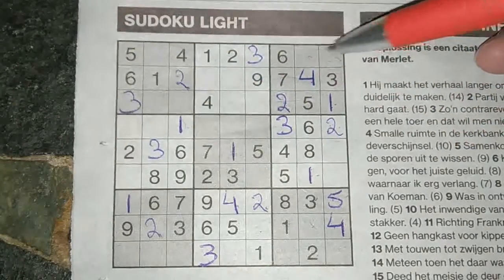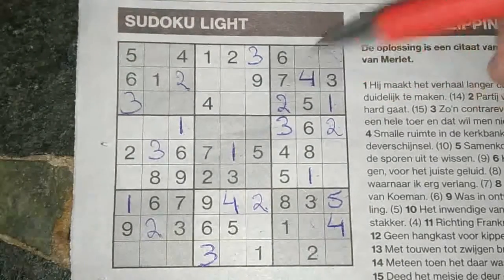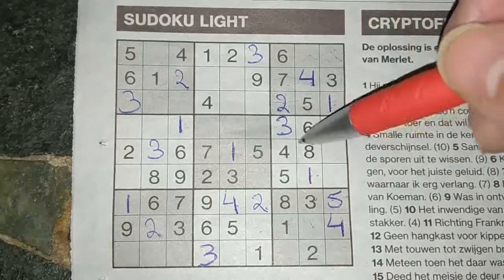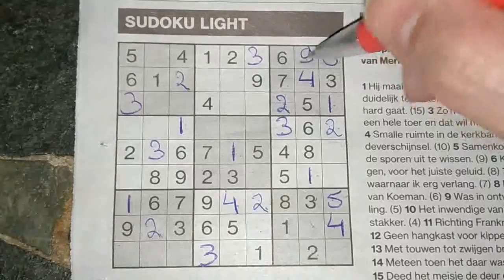Let me continue with this big square. 1, 2, 3, 4, 5, 6, 7. 8 is missing and 9 is missing. I see here an 8, so no 8 there. 8 should be here and the 9 goes there.